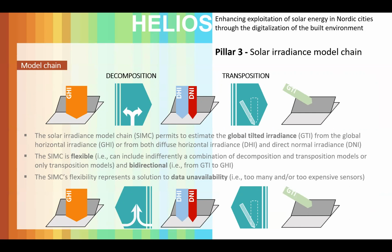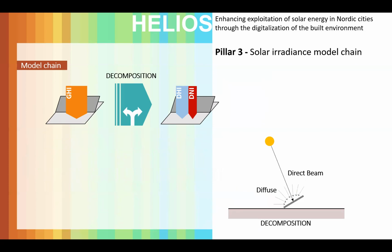This solar irradiance model chain has to be flexible, which means that we can delete one of the stages. If we have direct and diffuse information, we don't need to go for global horizontal, but we need the chain to be bidirectional so that we can decide the way we want to follow.